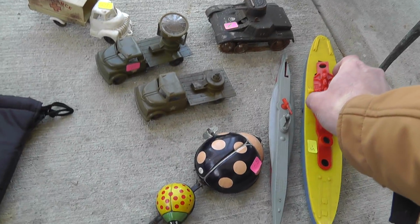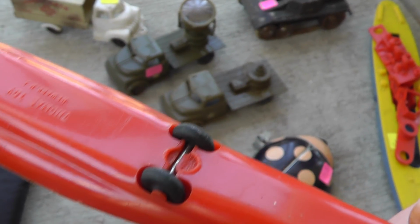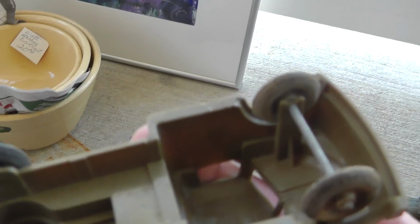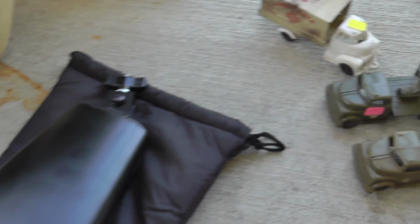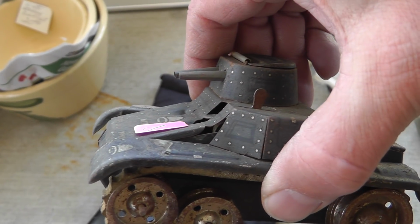5 bucks on the pair of boots. It's not broken. It comes apart, and made by Thomas Toy. Pair of Searchlight trucks. Who makes those? Pyro, something like that. Ambulance, thought it had a neat look to it. That was 6. And the metal tank wind up 8 on that.